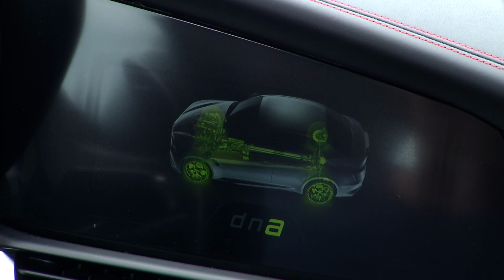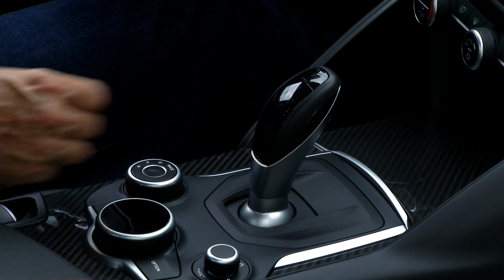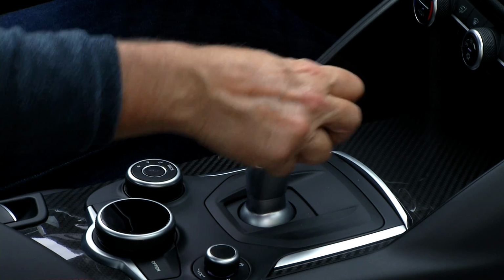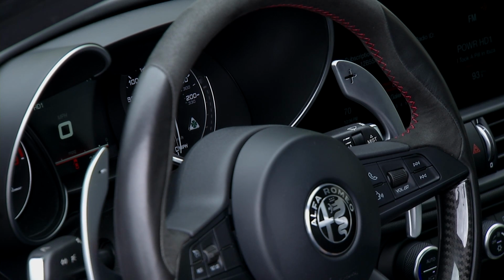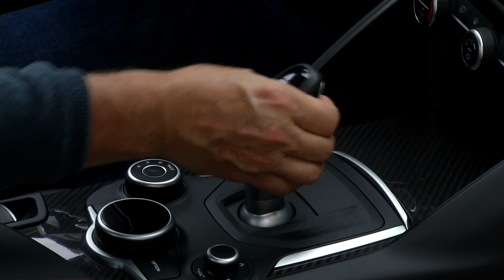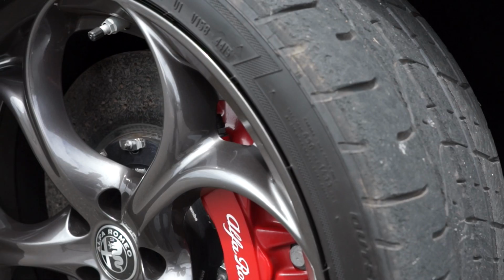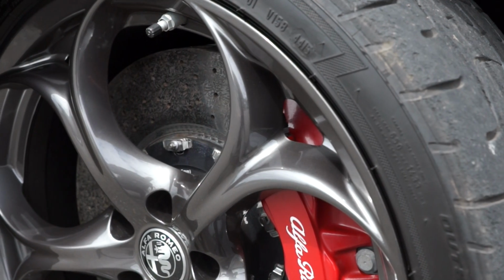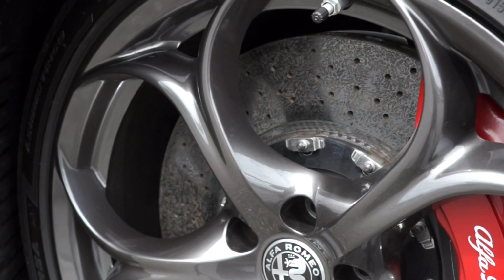There are drive modes. The most aggressive one offers something extra for the ears. I'm not crazy about electronic transmission controls, but love the 8-speed automatic's big paddle shifters. In case you're wondering, Quadrifoglio is not available with a manual transmission in the United States. Carbon ceramic brakes are a good idea for those hitting the track, but they're $8,000.